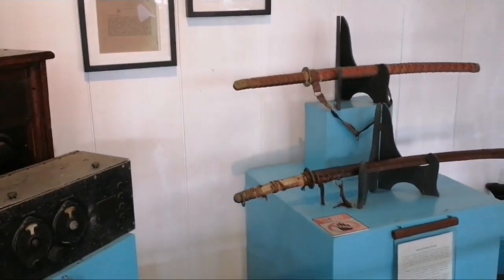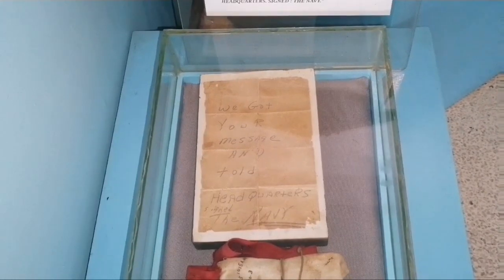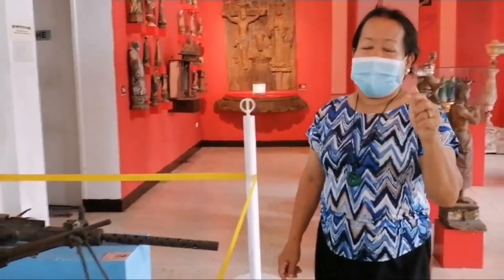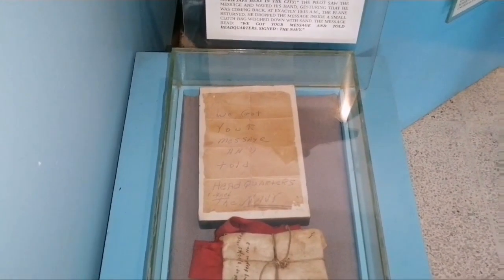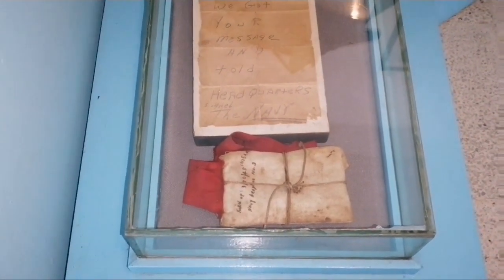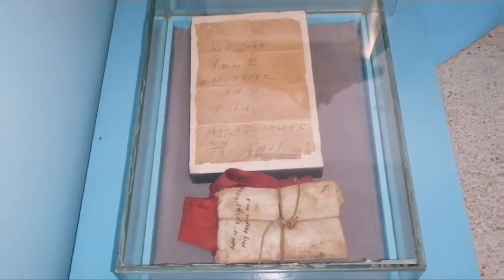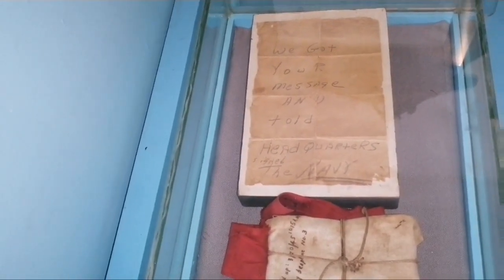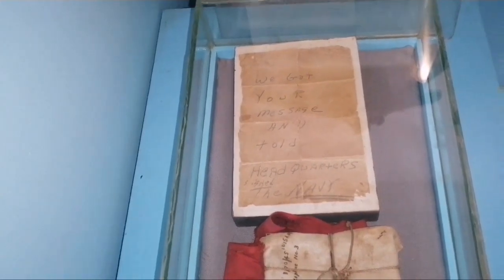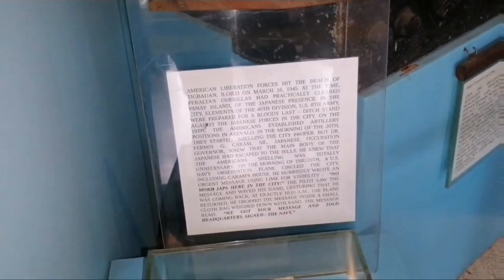Okay? Will you read it? Nakalagay, apo: you got your message and told your headquarters. Yes. So the message says, we got your message and told headquarters. They placed that message inside a white cloth bag, and they put sand in the bag so that when dropped, it would be heavy. That bag was picked up by our governor. There's also the date there, March 20, 1945, 10:15 a.m.